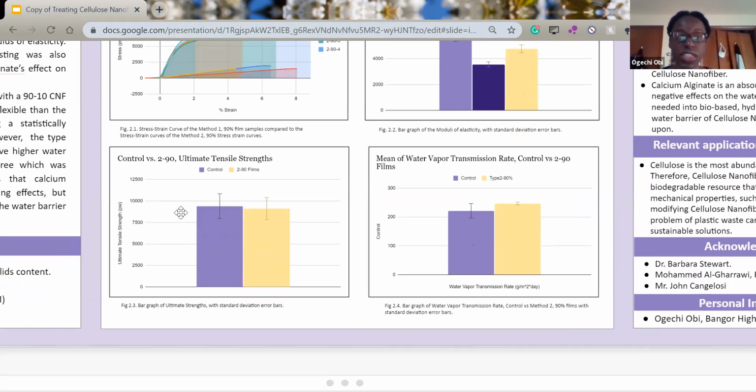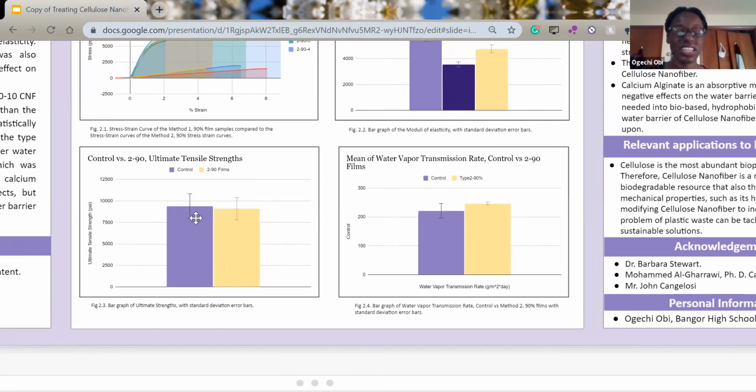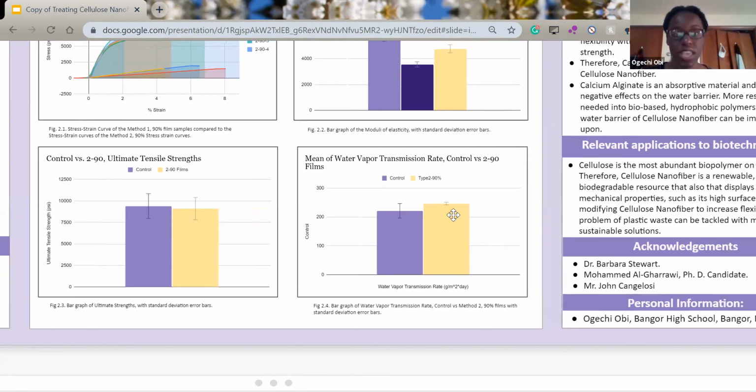When you compare the method 2 films with the control in terms of strength, however, there was no significant difference in the strength. So the method 2 films in general were more flexible. However, they were not weaker as compared to the control film, which makes them a more viable competitor when it comes to plastic and replacing plastic, such as low density polyethylene.